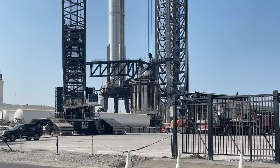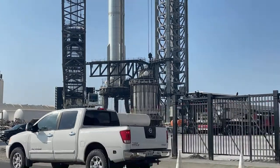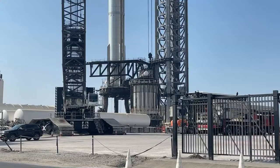Maybe when the sun is setting in the afternoon, I'll be able to get better shots. Right now it's difficult to see. It's kind of a darkened area over there.